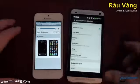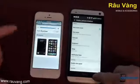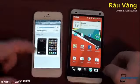It has an amazing screen. Just in this case, in terms of contrast, at least, the iPhone 5 is a little bit better. So we're going to go into the web browser and do some speed tests.